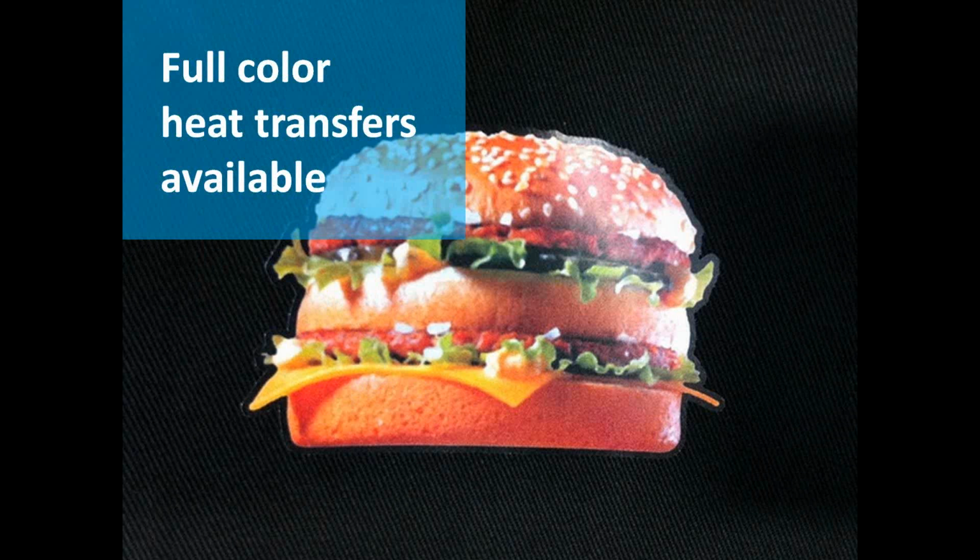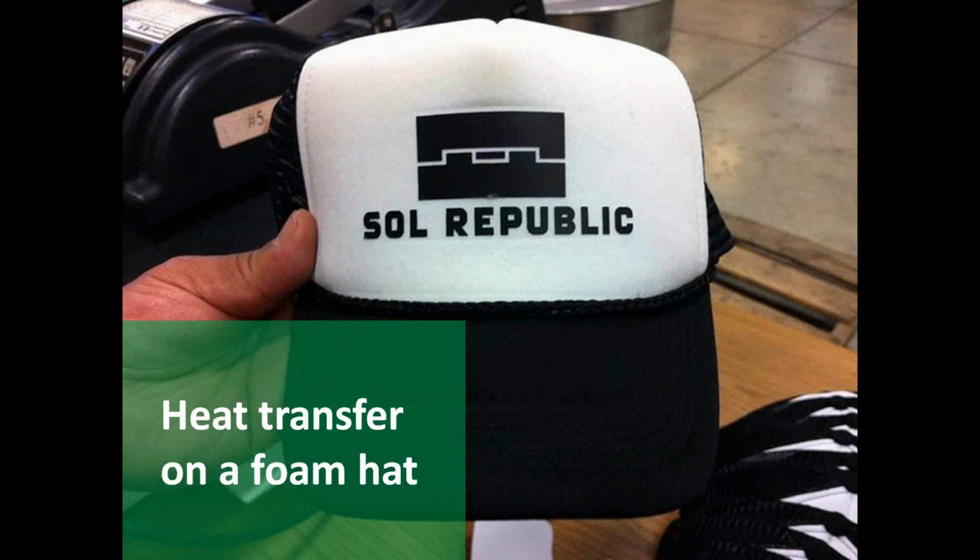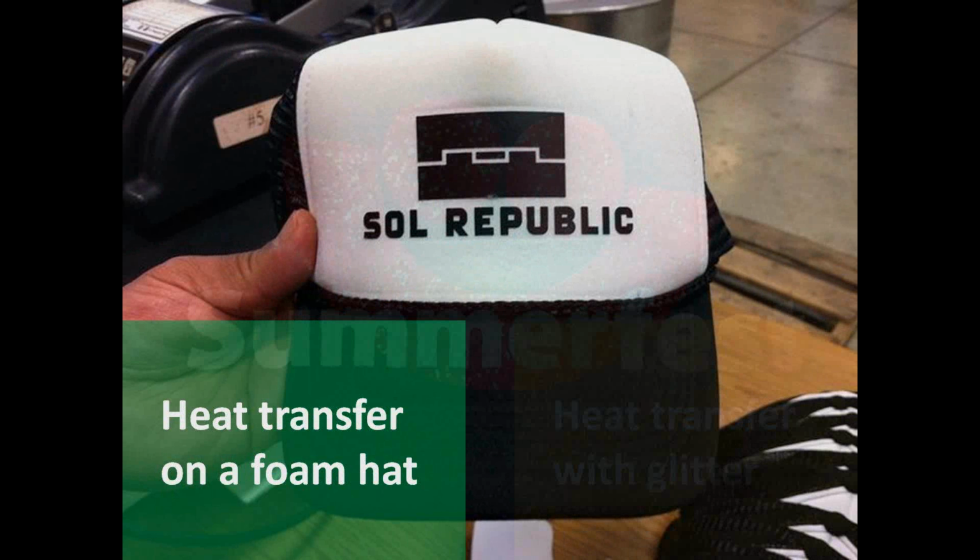You can also get digitally printed stuff. Here's some stuff we did for McDonald's for some aprons with a Big Mac on it. And so this stuff comes out really nice. Sometimes product is really hard to decorate, which is why a heat transfer makes sense, where it's got to look exactly like the thing. Screen printing might not be an option, but digitally doing a heat transfer might work. So here's a picture of that. Doing hats is real easy. So here's a heat transfer we did on a foam trucker hat.